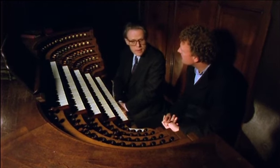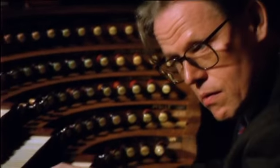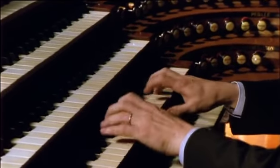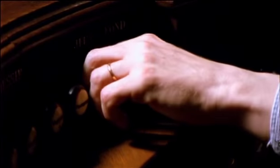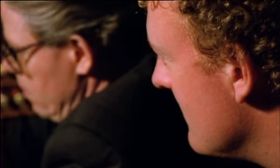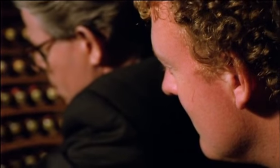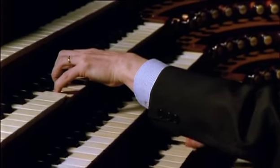What are the distinctive sounds that Cavaillé-Coll introduced to this organ? When he started his great instruments, he brought some new stops like the flûte harmonique, the voix céleste, of course. Voix céleste, for instance, this is also something very typical. The reeds are very typical.